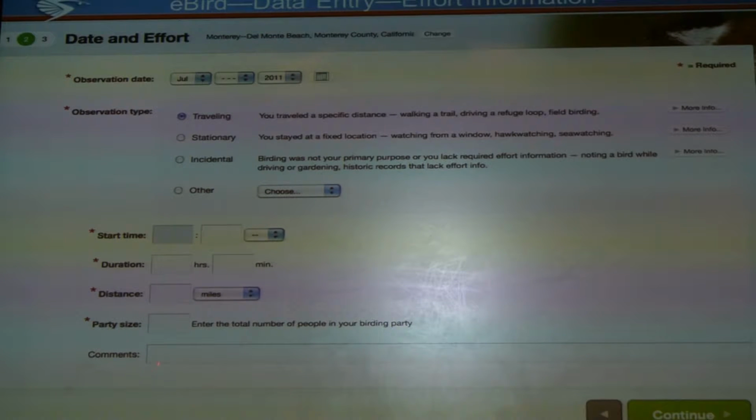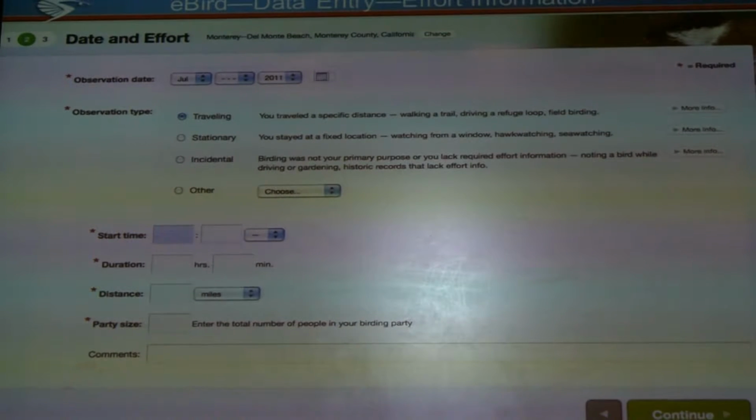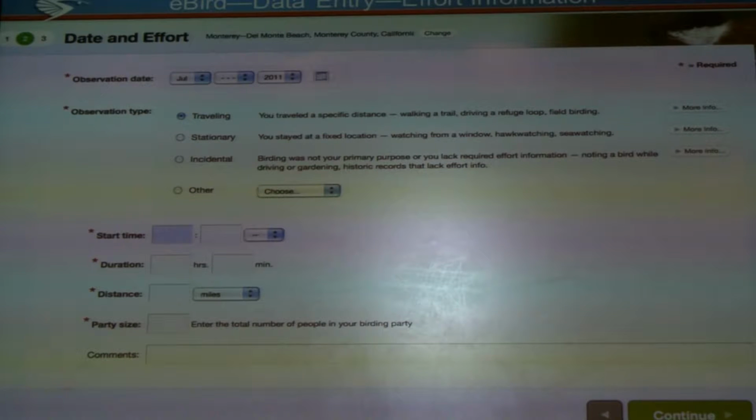Okay, another thing you can put in comments is photographs. If you took photographs of the habitat, or maybe a group photo of your birding party that day, that would be something you could put in here. If you post your photos on a website that shares photos, like Flickr or something like that, you can put a link in here to that photo, and then whenever someone looks at your checklist, they can see that photo. Habitat photos are really valuable.